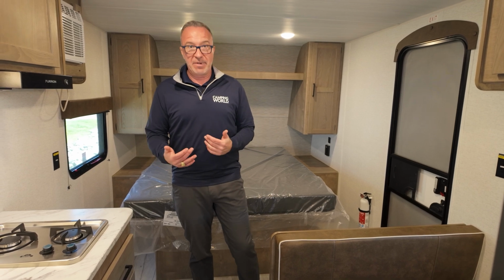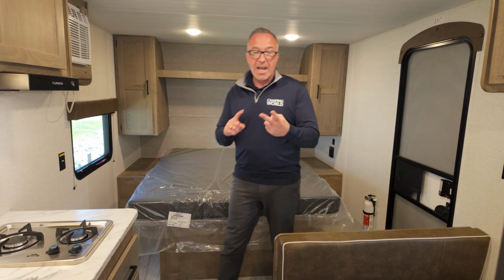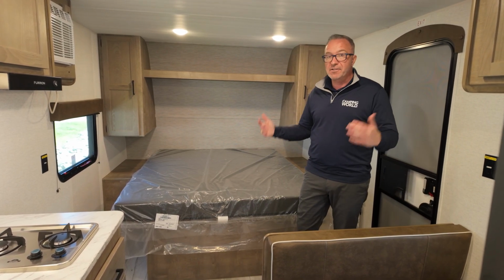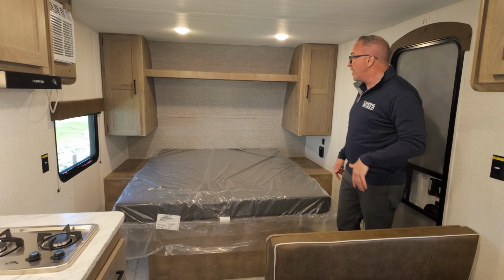If you've been tent camping and you want to dip your toe into the RV waters, A, without breaking the bank, and B, you're just a minimalist. You just need to get out. This is your coach. Don't want to upgrade your tow vehicle? Bam. 22 feet, 3,000 pounds.